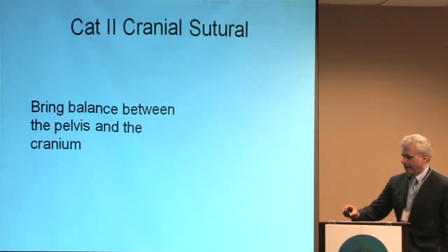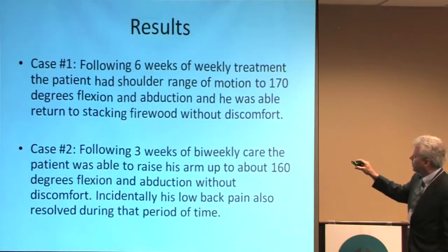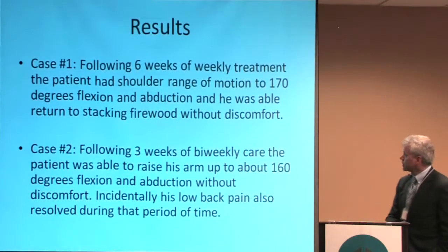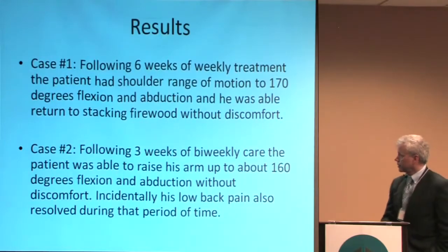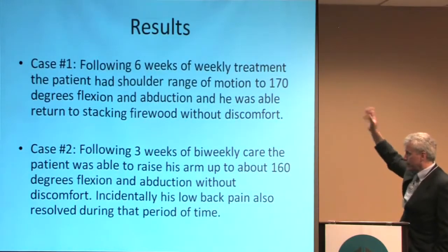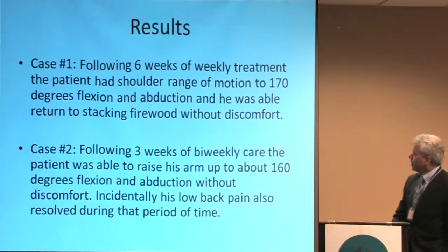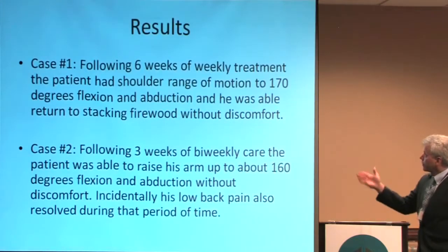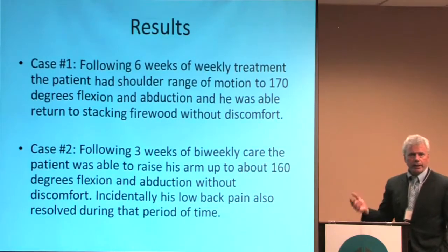So this talks about the amount of time. In case 1, he got about 170 degrees full flexion and abduction after the treatment. In case 2, he got about 160 degrees flexion and abduction. And actually, he could use it real easy, both of them. And the one case, he came back about every 5 to 6 weeks after that treatment, and then he had a relapse after about 1.5 years or 2, where he overdid it again.